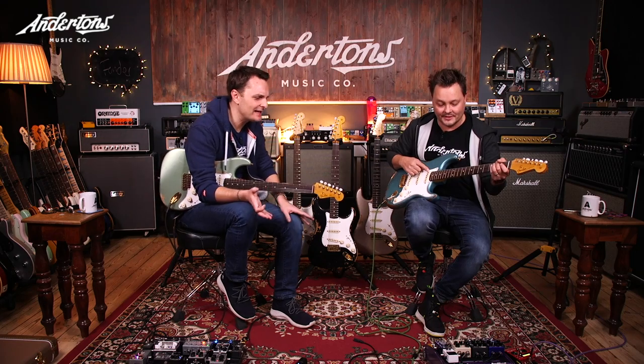Here's the neck. Are you using any pedals or is that just the amp? No, that's the amp. Sounds great.